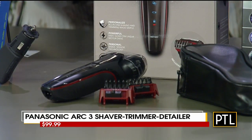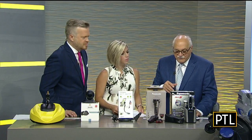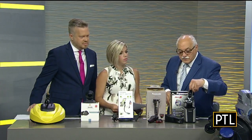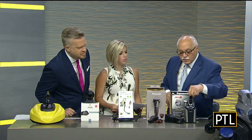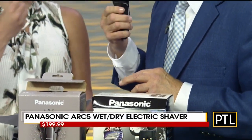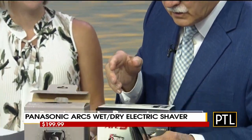I like that one. And then this is another one. This is probably their best. This is what they refer to as the Arc 5. So it's a wet-dry electric shaver, and it also cleans automatically. So you can see, it just goes inside there like that, and it will clean the razor. So when you're using it, you don't have to worry about any of the stubble getting stuck in there. Exactly, right. So it cleans it automatically.